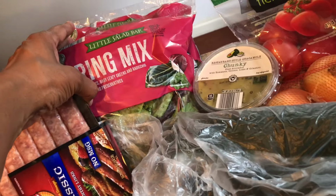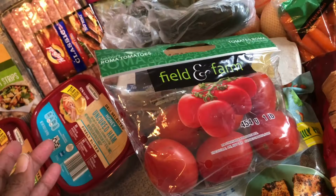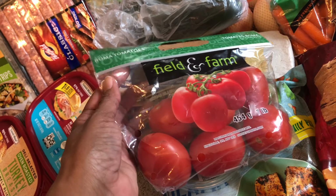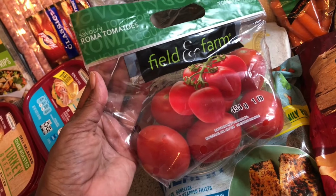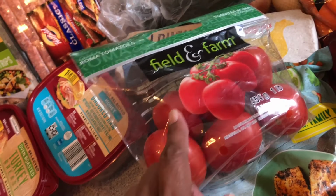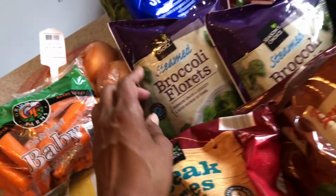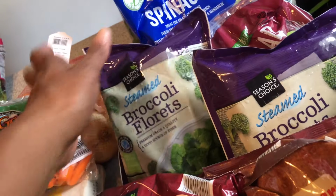We needed eggs, 2 cucumbers, my spring mix, 2 of those, some chunky avocado. I picked up these tomatoes. Now you guys know that all these claim to fame. They purchase local from local farmers. So I'm hoping this is some of our Jersey tomatoes. They look good. I picked up a bag of onion, some carrots, some steamed broccoli, 2 bags of those.